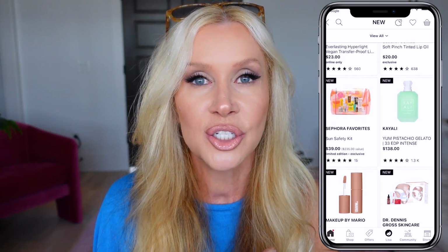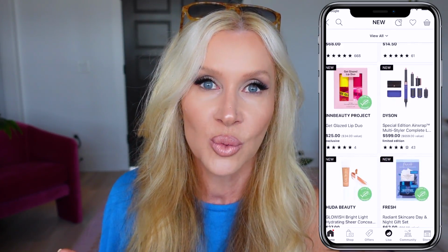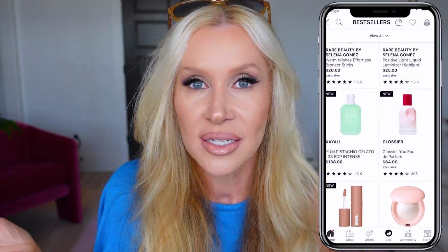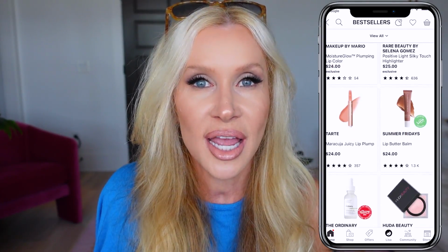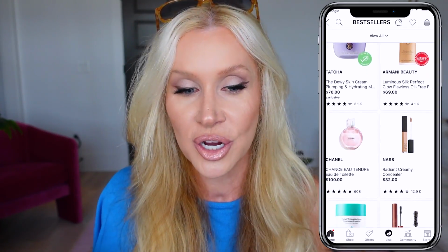But what I want to emphasize here is restocking on the things that you love, like your Charlotte Tilbury powder, things that you go through over and over again, your setting sprays. My favorite one now is my Benefit, the Poreless Roller Liner. That's my favorite eyeliner, different things like that. And it's a great time to try some of the new products that I'm going to show you here today.